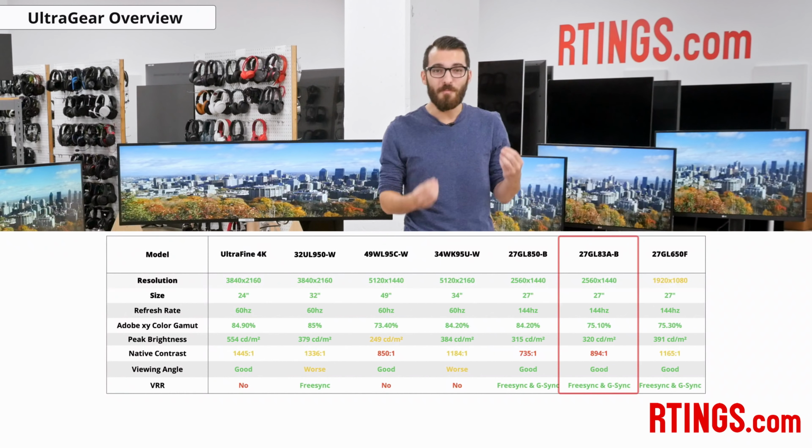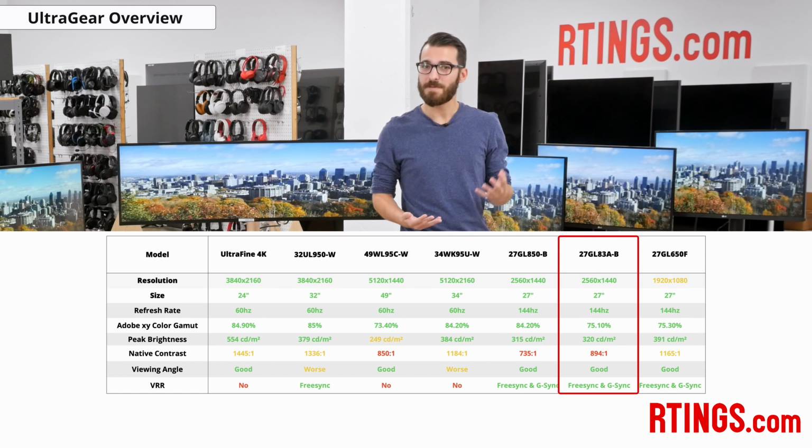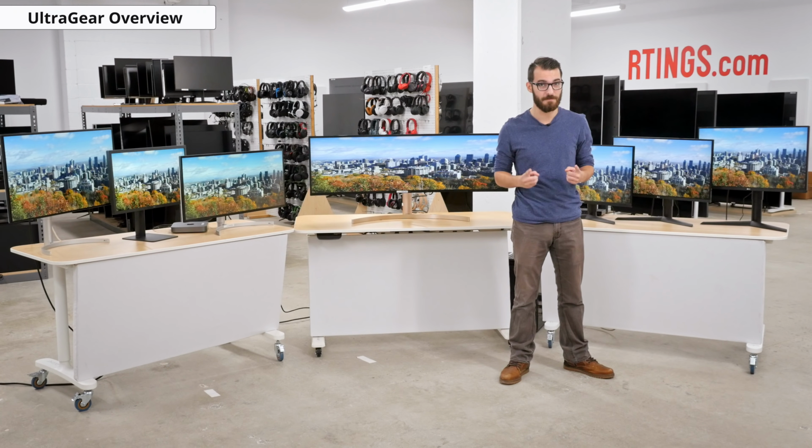27GL83A-B. It is almost identical, but our model performs slightly worse in most aspects. This could be panel variants, but we expect the 27GL850-B to be the better monitor. It is still definitely worth a look if you can find it.